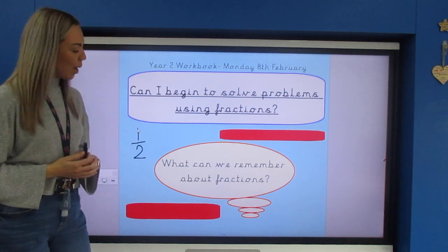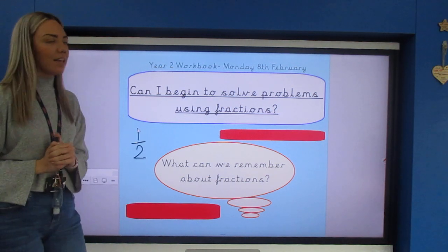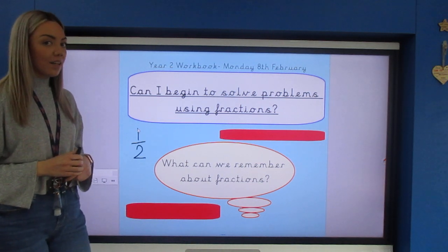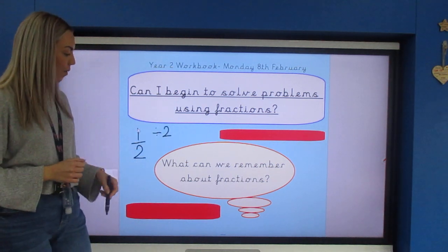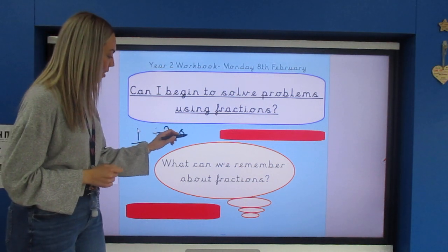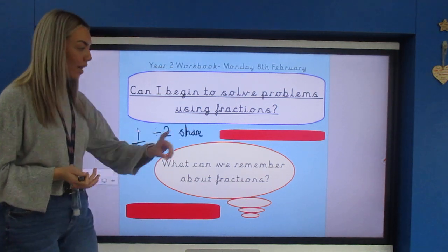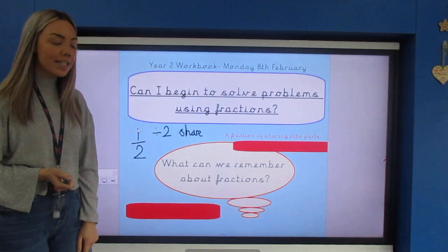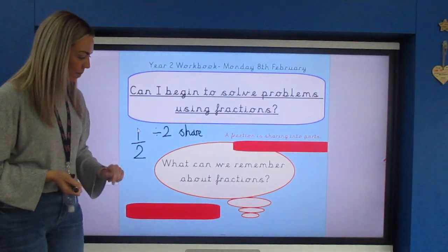Brilliant. I hope you've had a good chat with your adult. Now let's see what's under my 2 boxes and see if that helps us to remember anything. So we know that a half means divided by 2. And we know that divided by 2 means to share. Brilliant. And we know that we must share equally as well, don't we? So let's see. What do you say? So number 1, we were right. A fraction is sharing into parts. Brilliant.